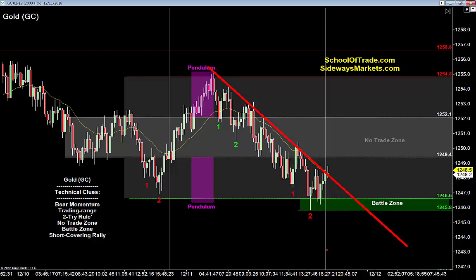Now this is where we can incorporate what you've learned already about that nested two try. One move down there, there's your first try. If I can get the sellers to try a second time, now I can combine three of these tools here. One is the major two try, right? 1 and 2 is the major two try. Then I can combine that with the nested two try, 1 and 2. In the meantime, I can use that resistance trend line, not as resistance, but now as support, and look for that buy off the low of that range as well.